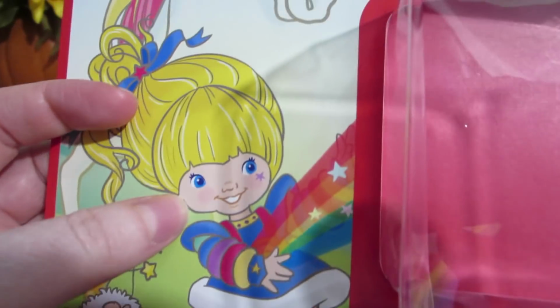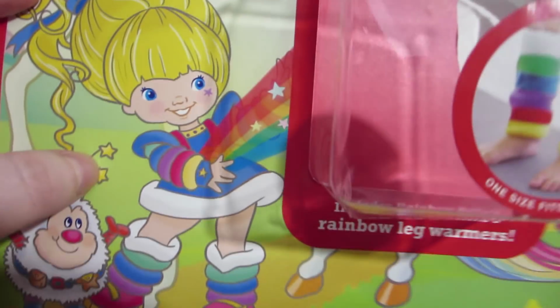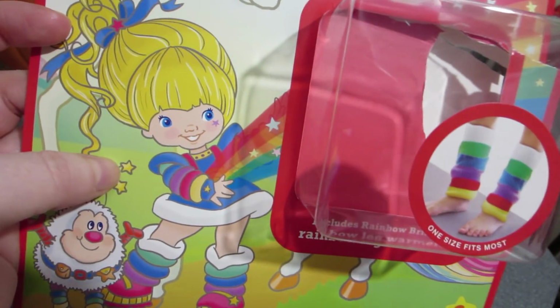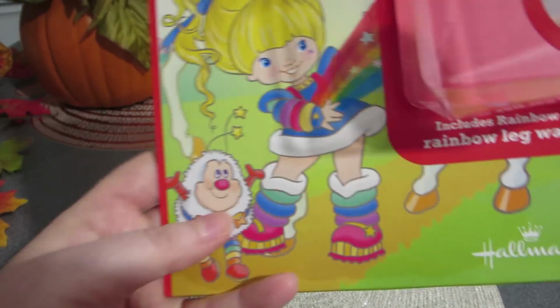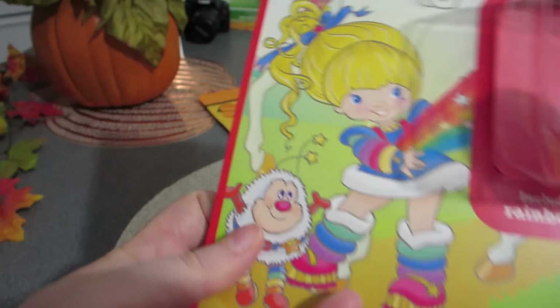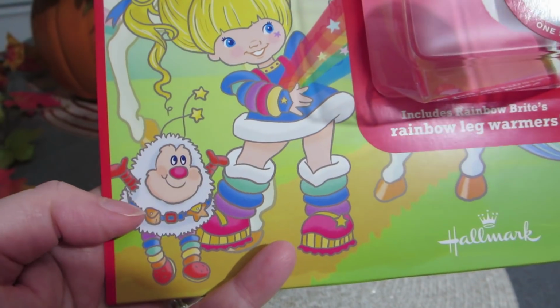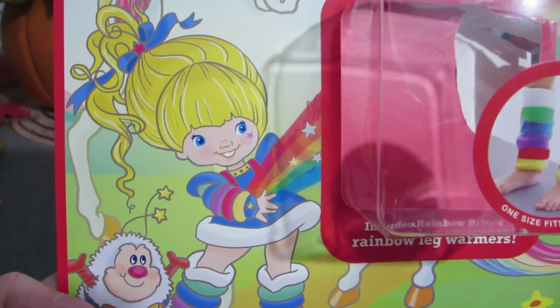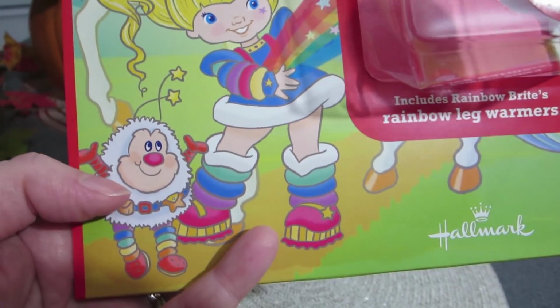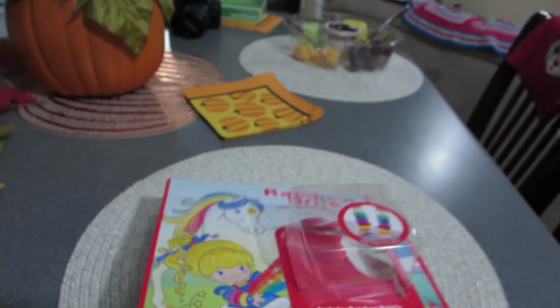But apparently this year Hallmark has officially released a legit Rainbow Bright costume that you can buy online. And the cool part is that they're also releasing a Twink costume that can be for toddlers, and they also have infant sizes so that the mommy can dress as Rainbow Bright and her child or her toddler or her baby can be Twink. And I think that is absolutely adorable.